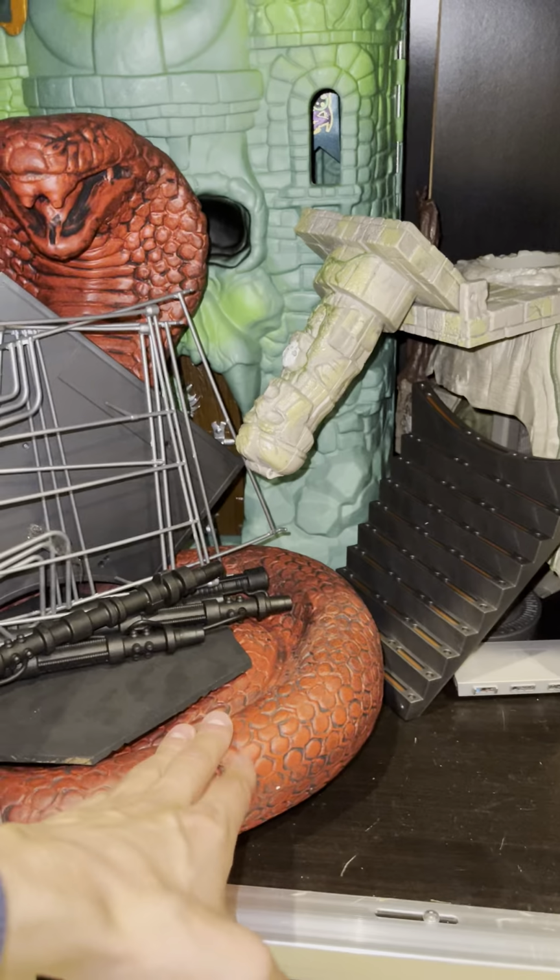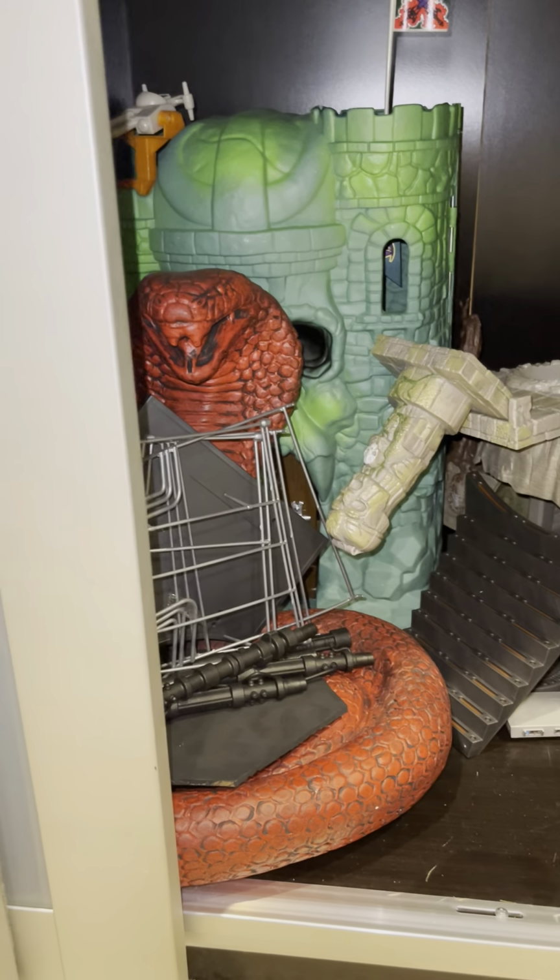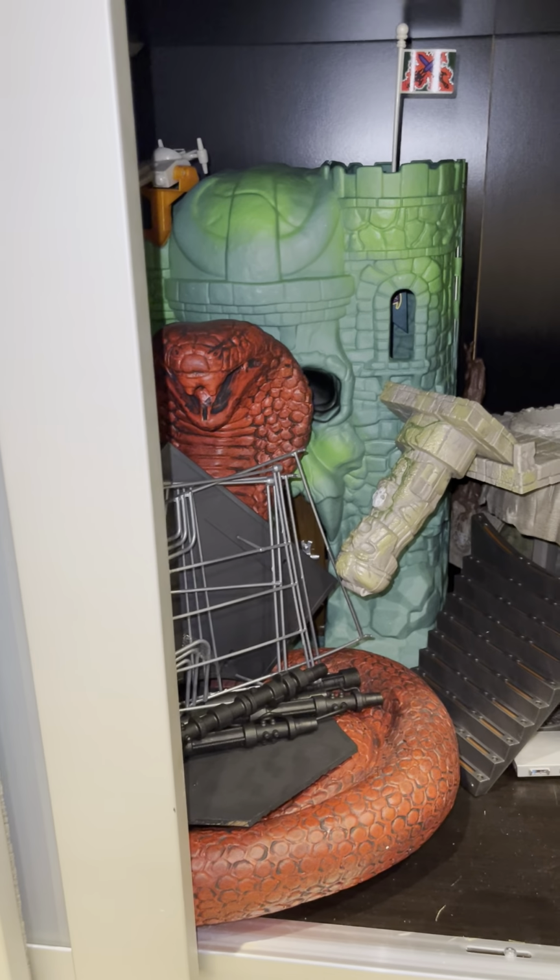New Adventures, some more playsets. This is a little custom thing that me and Sebastian actually spray painted together to display, to make it Joes. Yes. He didn't used to have it set up with the Joes, which did look awesome.